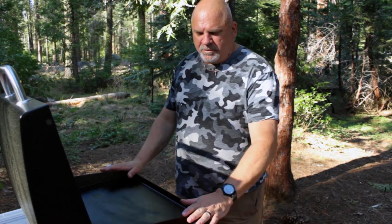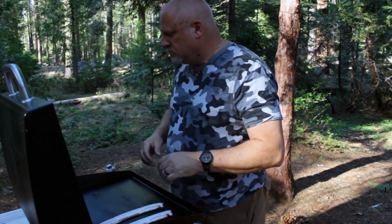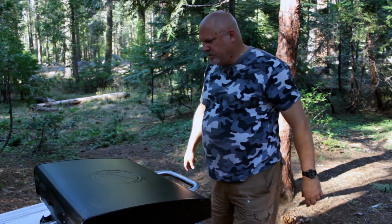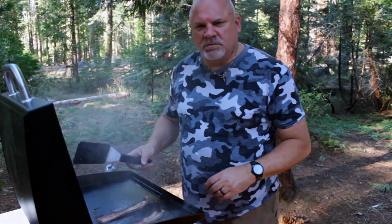We're gonna go ahead and fire up the Blackstone. We're gonna make some smash burgers. Oh, bacon. First off, bacon. I'm gonna put a little bit of bacon on. Let that sit for a couple minutes while it heats up still. Smell that bacon.